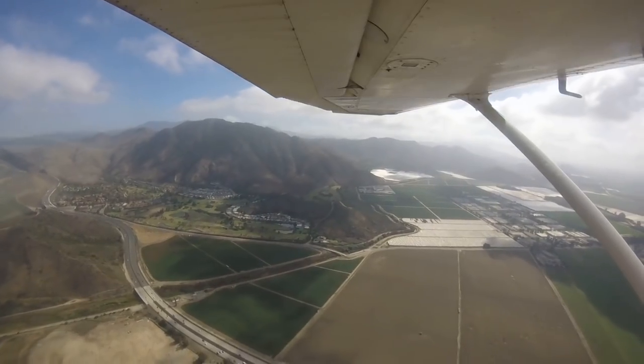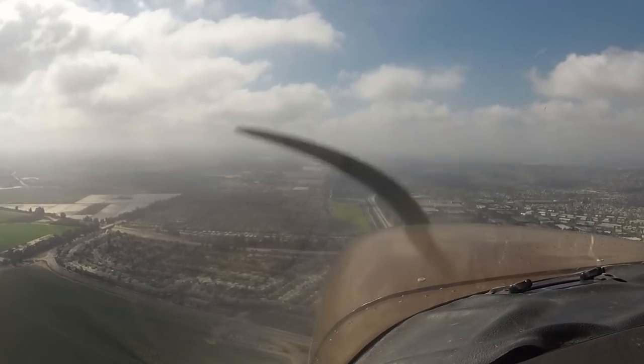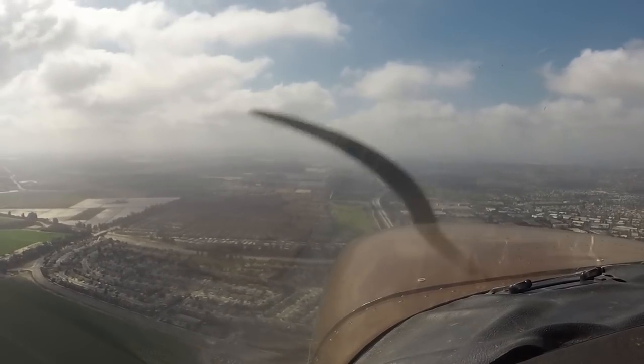This runway I was looking at. Coast Guard 6563, frequency change approved, have a good day. Frequency change approved, 6563, thanks for your help today.